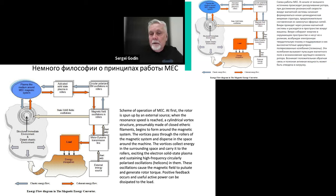Vortexes gather energy in the surrounding space in effect and carry it to the rollers, exciting an electronic wave, solid-state plasma, and maintaining high-frequency circularly polarized oscillations in them. The so-called helicons, as is known, if you have metal and it's magnetized along the axis, a circularly polarized wave can pass along the axis of magnetization. Those are the high-frequency glowing oscillations we observed. Apparently, they are related to these waves.